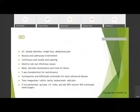All right, IBD. I'm shrinking it into three slides, but I'm trying to teach you what to learn. The key thing is to learn the symptoms of one, because then the other one doesn't act like that. You see bloody diarrhea, weight loss, abdominal pain. Bloody diarrhea, weight loss, think UC. Mucosa and submucosal involvement, continuous, usually anus sparing. Doesn't mean it's not rectal, but it's usually anus sparing. You have to rule out infectious causes.